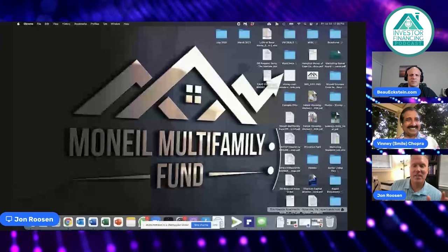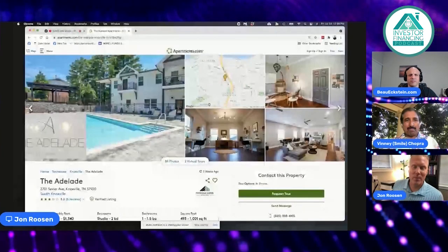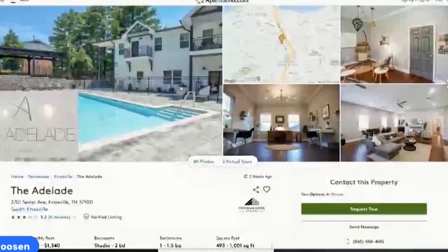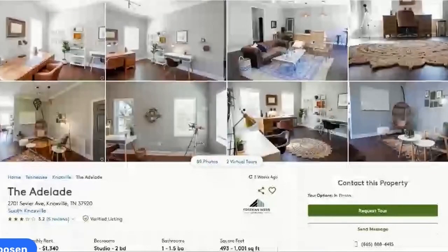So this is the property. It's the Adelaide, South Knoxville, 109 units, like Vinny said. Again, why we like this property is the previous owner put about $4 million into completely renovating. This is a completely new unit, brand new pool. The comparables in the market, this has 2 dog parks, dog washing stations. It's got the pools. It's actually got 2 really nice barbecue areas.